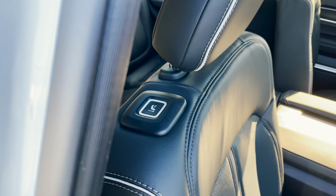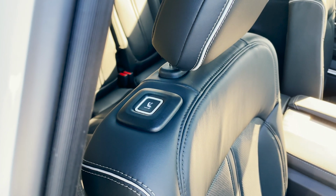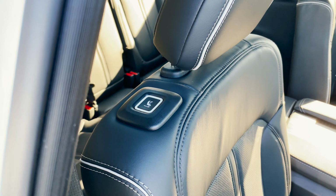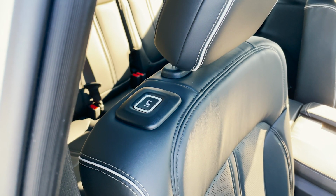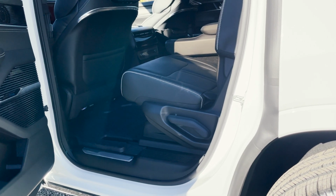Now, in order to access the third row seating, the second row seats have this button up top by the headrest, which you can press and it just power folds the seat forward, or you can do it with the little lever at the side as well.